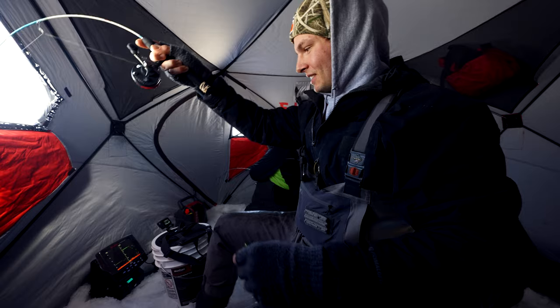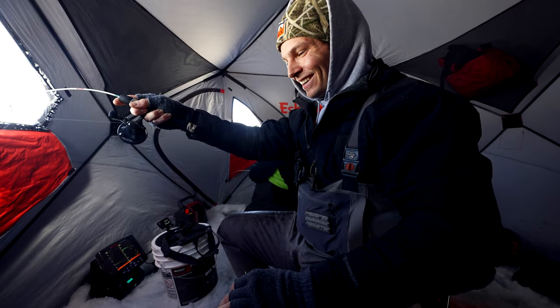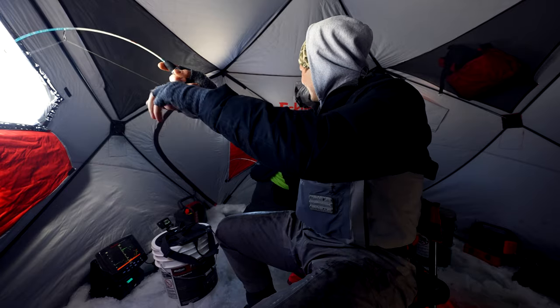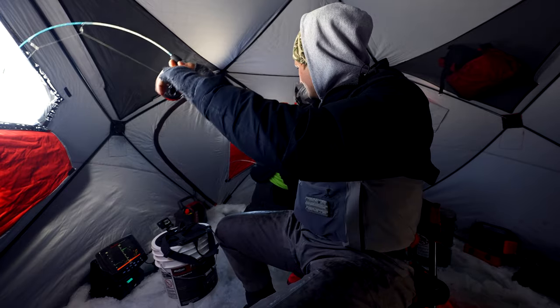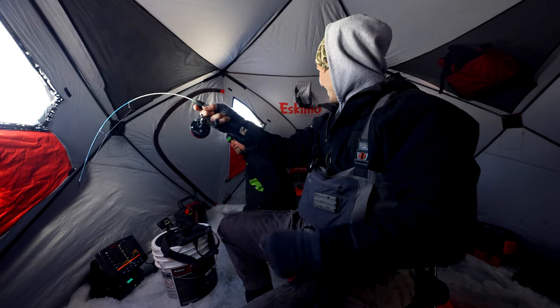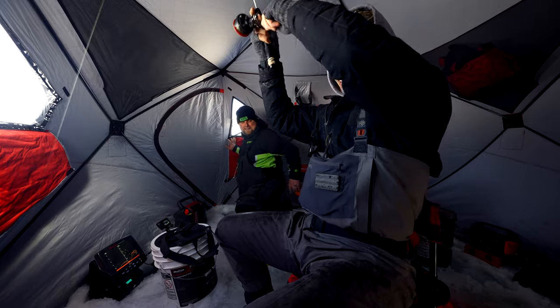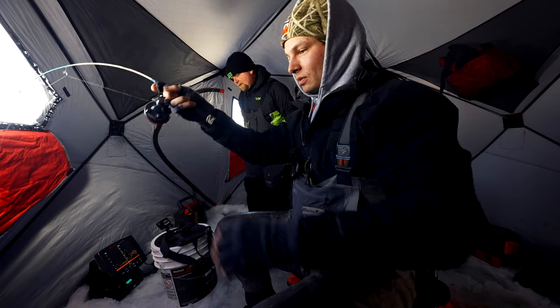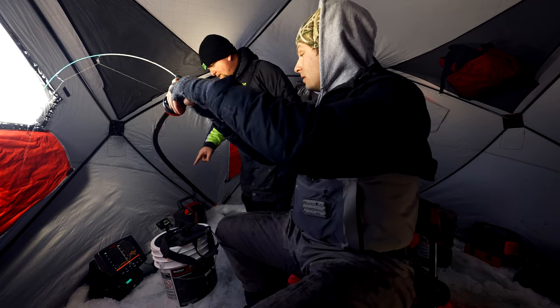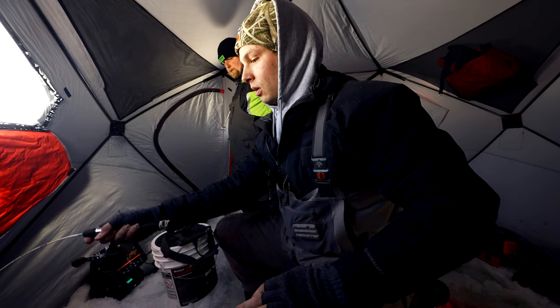Oh, there's your lake trout. There it is. Let's go. Come out of your way. It's pulling drag, dude. Let's go. Okay. Dude, yeah. This feels good. Is this going? Yeah, it's going. Oh, yeah.